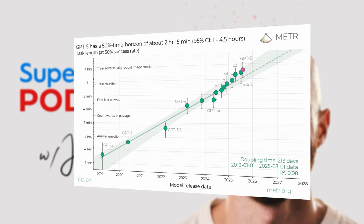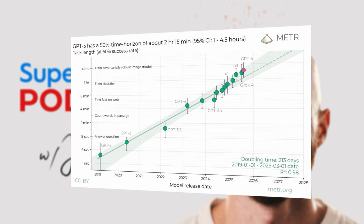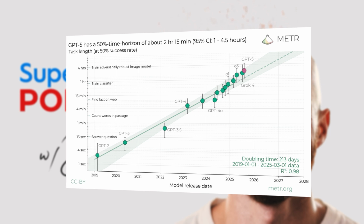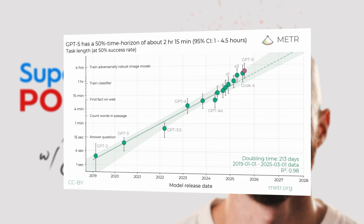If you watch the YouTube version of today's episode, I've got a chart showing this progress, and I've got a link in the show notes if you want to see the chart, if you're just listening in an audio-only format. This chart shows an exponential rate on the vertical axis, and what it's showing is the time to complete software development tasks at a 50% accuracy rate.